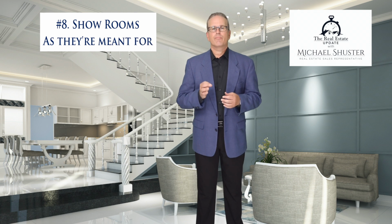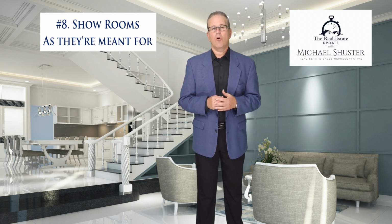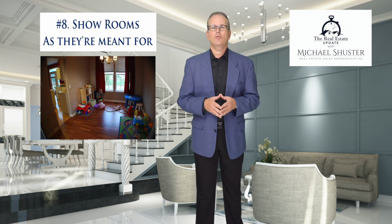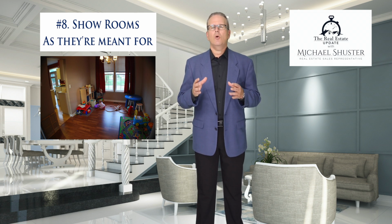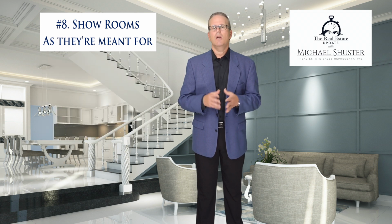Number 8, show a room with its proper function. Have you ever seen a spare bedroom that's used as a home office? Or a living room used as a toddler's playroom? Sellers often assume or hope that a buyer will know what the room is really meant for, or assume a buyer is smart enough to envision their own use for that room.